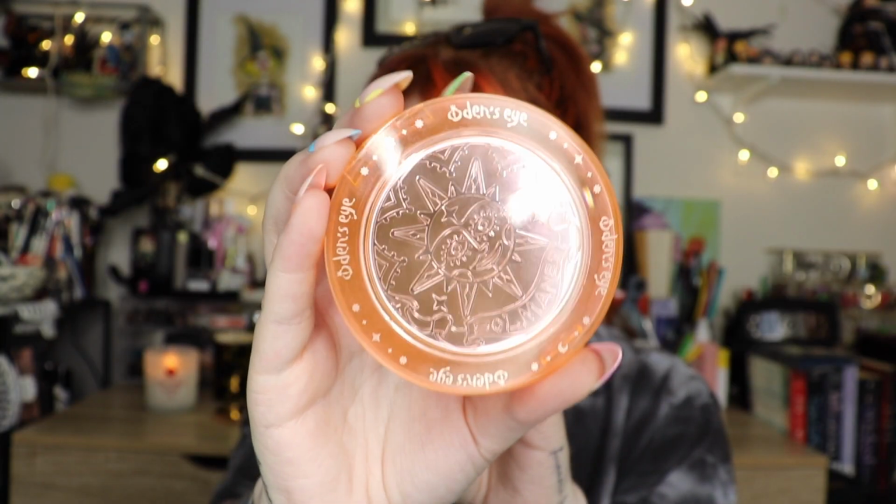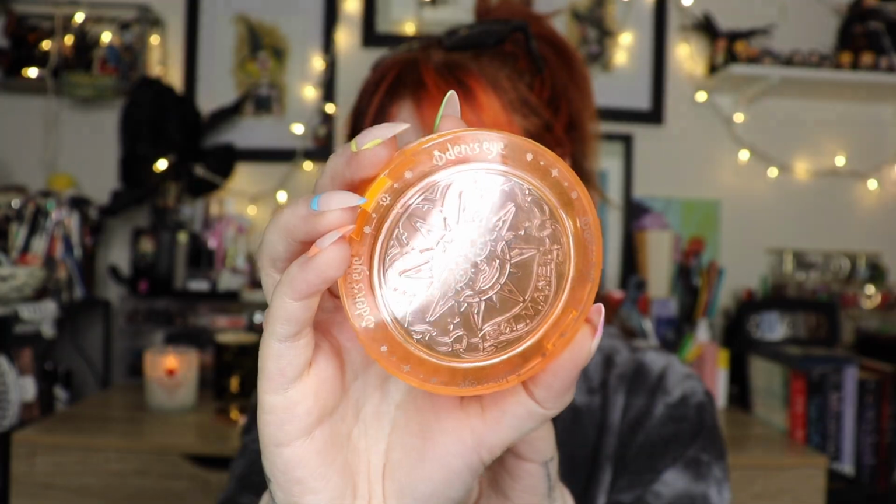They are pretty pigmented, but they go on so smooth and they last on me, and the packaging, just first of all, like, do we see this? Gorgeous. I absolutely love it. These are really great in my opinion, and I think that if you try them, you will be pleasantly surprised with them. Next favorite is from Creature Cosmetics.